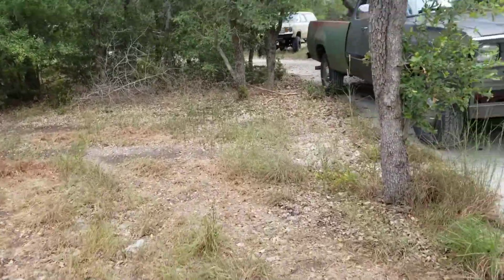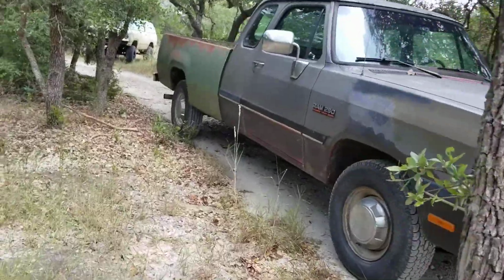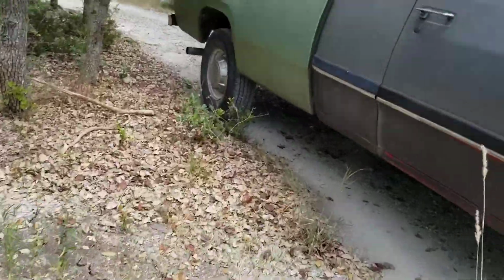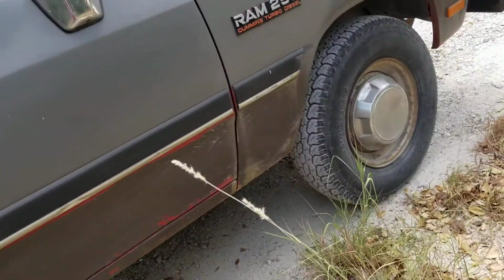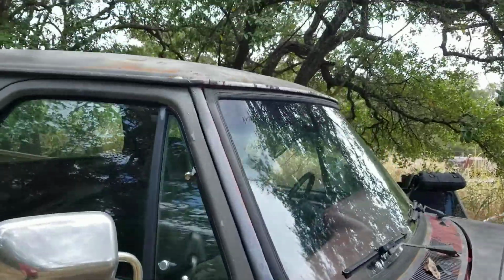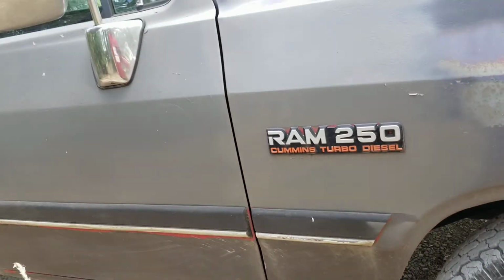There's Larry. But he was going to swap the cab and the bed from this green. It's a 77 or 78. But he kind of decided the cab was just too bad. So this cab was much nicer. So he said, I'll just keep the 80s stuff on the front. Well, the 80s, 90s, you know.